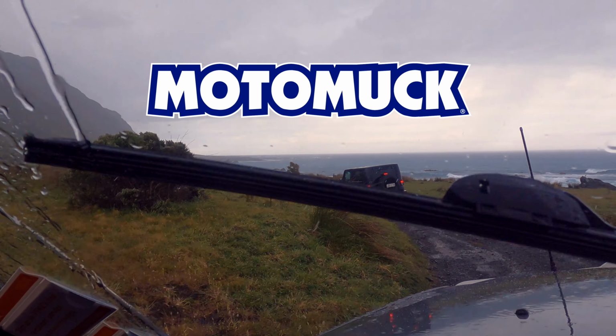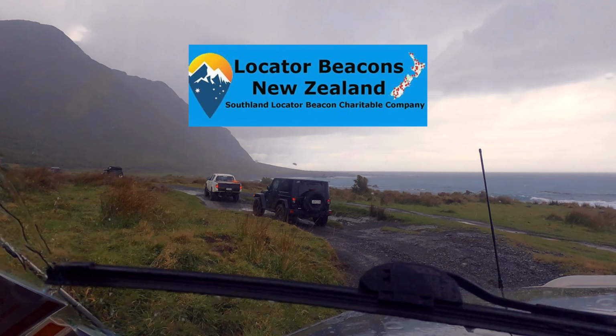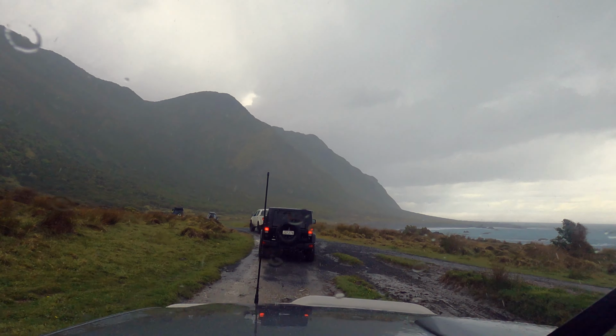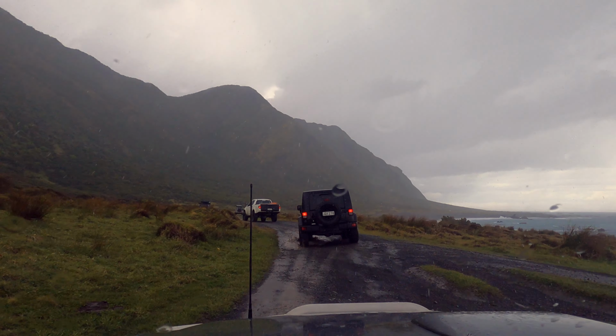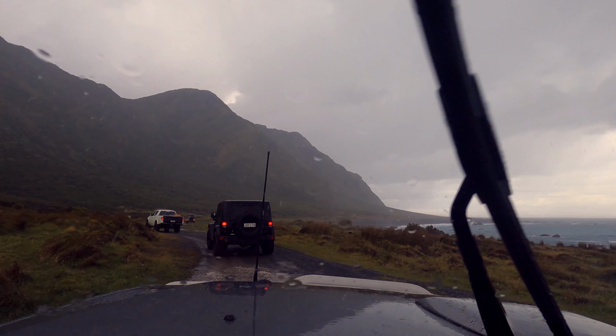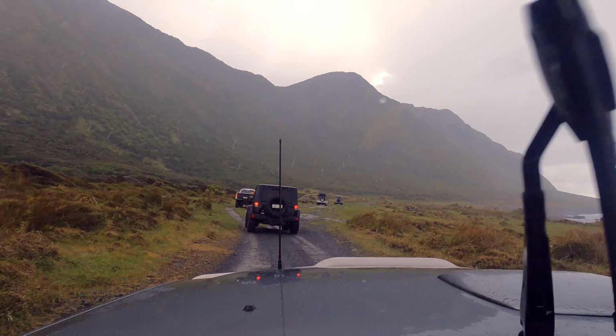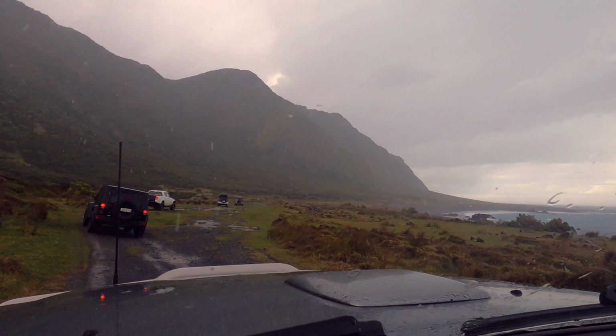I was lucky enough to tag along with the Chicks Off Road 4x4 group. Jess and the team led this one, and I had a good time. The weather wasn't looking that great heading in on this trip, but you know, the Wairarapa, Wellington, you just never know what to expect. So we were all keen and we kept moving forward.